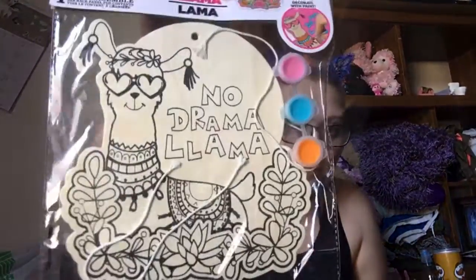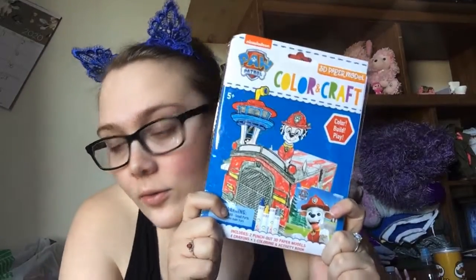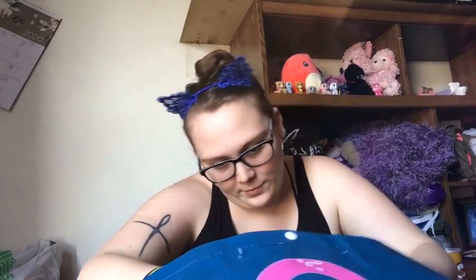This I got for my sister-in-law. She likes doing art stuff and she likes llamas. This is another activity kit for my nephew. I have gift bags.